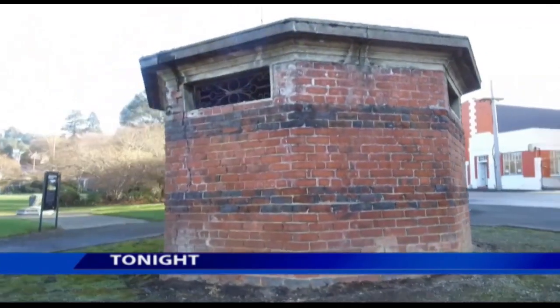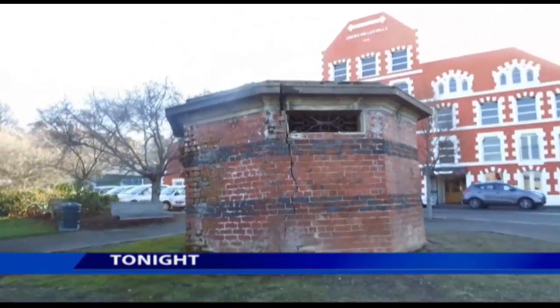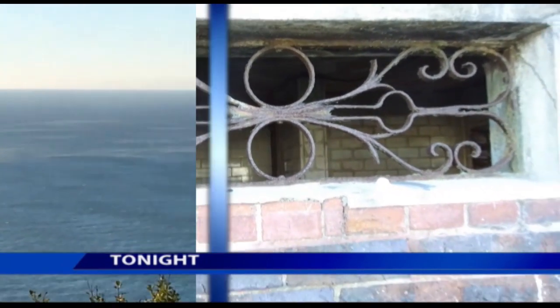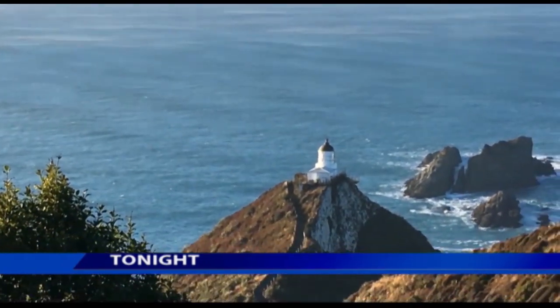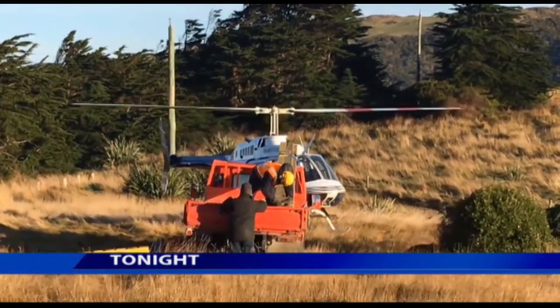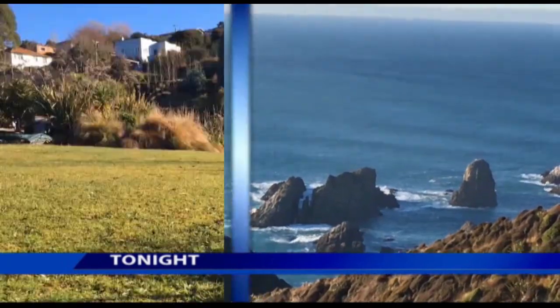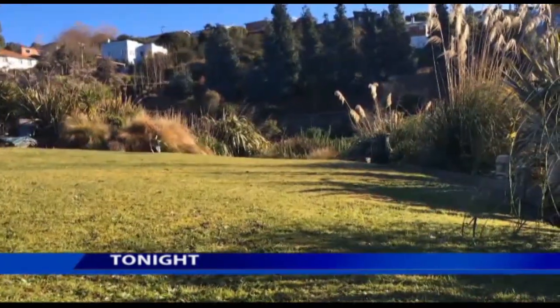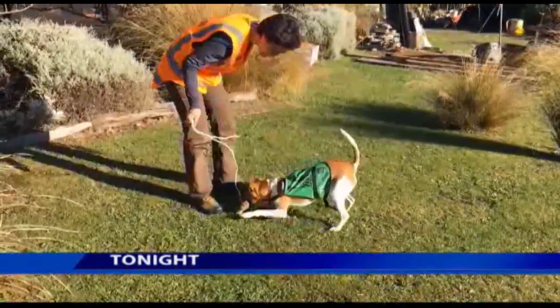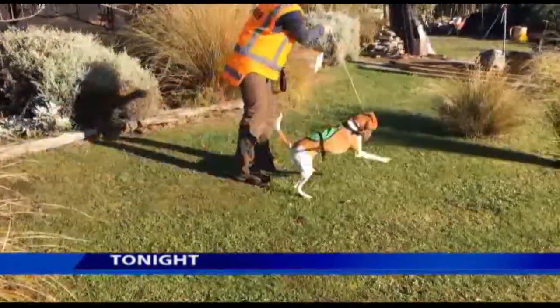Tonight on the South Today, after narrowly escaping demolition in the 1970s, a rare old Dunedin public toilet may soon get National Heritage protection. The fence around one of the South Coast's most recognised landmarks is being worked on by a Dunedin contractor. And nearly 2-year-old fox terrier Tussock is one of a handful of conservation dogs who are protecting the Orokonui Eco Sanctuary.